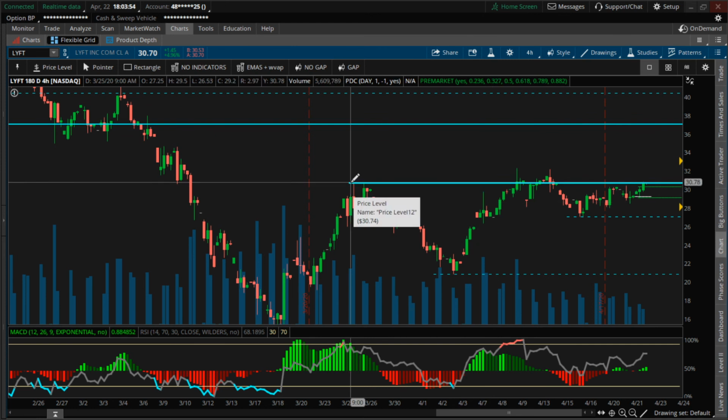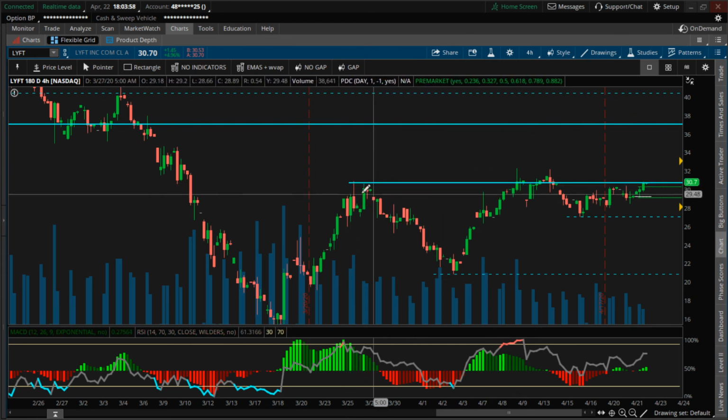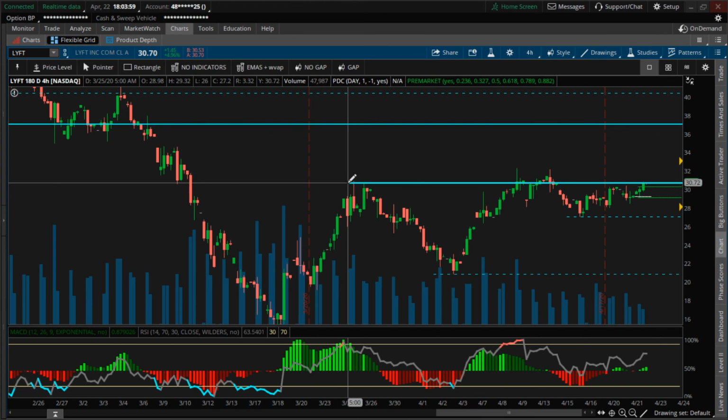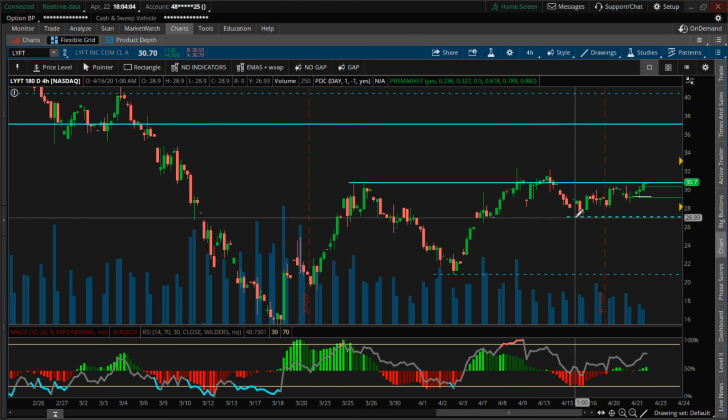So this is a resistance level, because every time it hit this area, it would drop. Sellers stepped in right here and brought the stock down. So that's a resistance level. It pushed up again, sellers stepped in again and brought the stock down. It caught itself right here, so buyers stepped in and pushed it up. That's the support area. Buyers stepped in and pushed the stock back up, so that's the support area, right?